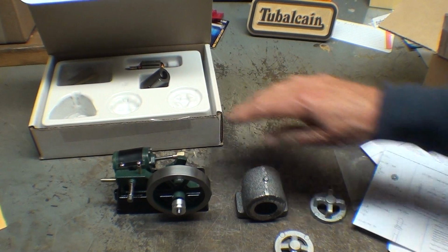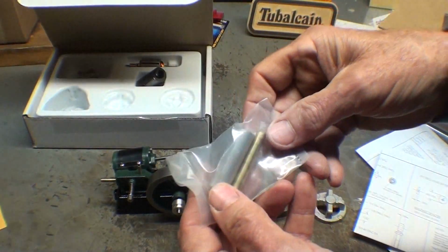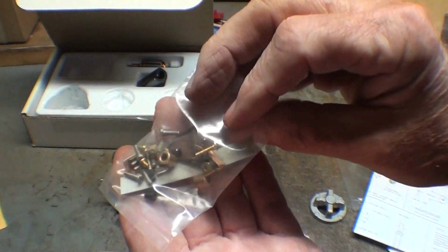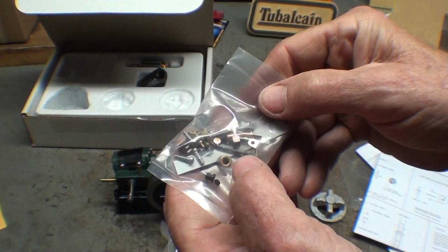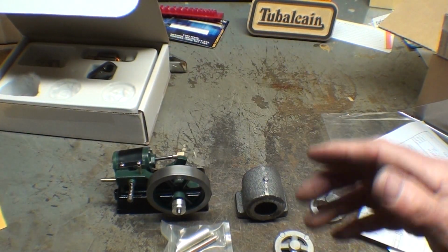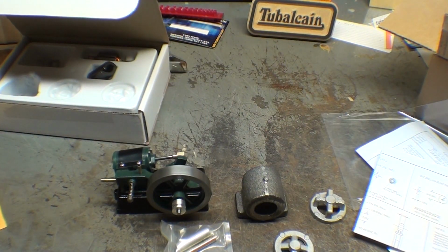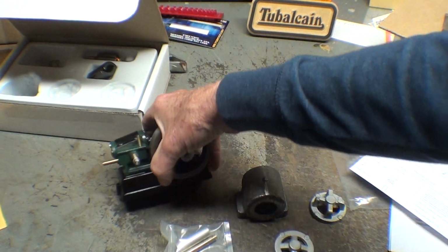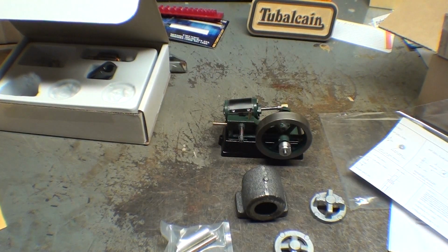Where was it? Right here. There's some stock. Brushes and springs and wires. Tiny little number 2 and 3s. So I'll be working in miniature again, but not with the insane BA threads that these had. Although it worked out fine, but it isn't easy.